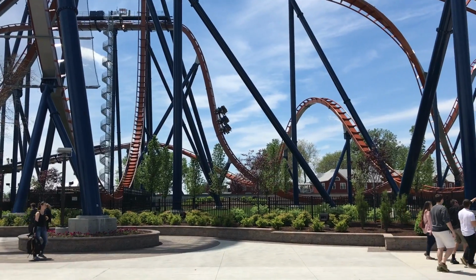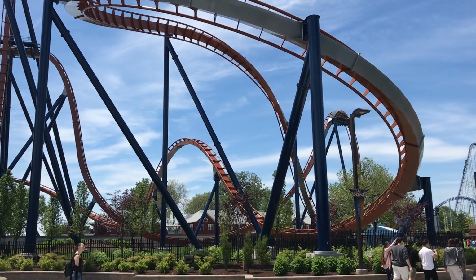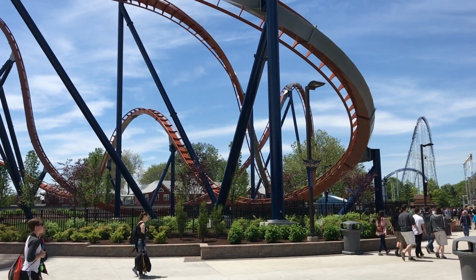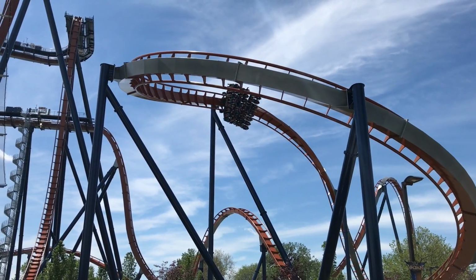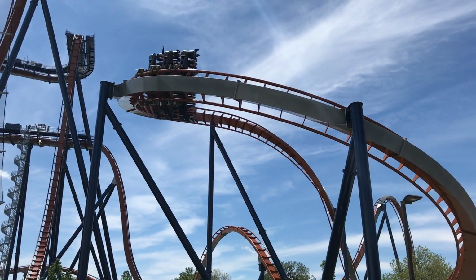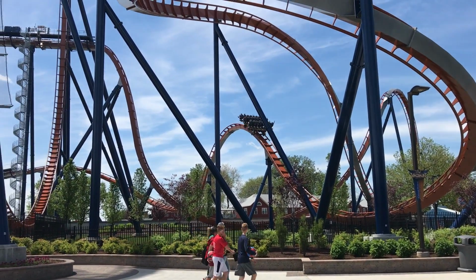Overall, Cedar Point is a great place for theme park and roller coaster fans. There is something for everyone, including a lot of classic flat rides, and there is so much history throughout the park. So I think there's something there for everyone, even if you're not a fan of roller coasters.